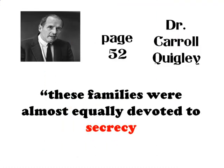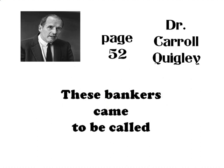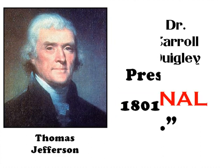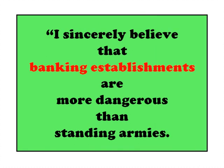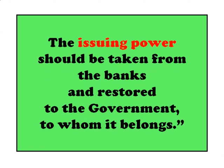Dr. Quigley continued on page 52, "These families were almost equally devoted to secrecy and the secret use of financial influence in political life. These bankers came to be called international bankers." Let me bring this a little more into focus by this quotation from Thomas Jefferson. "I sincerely believe that banking establishments are more dangerous to our liberties than standing armies. Already they have raised up a money aristocracy that has set the government at defiance. The issuing power should be taken from the banks and restored to the government to whom it belongs."